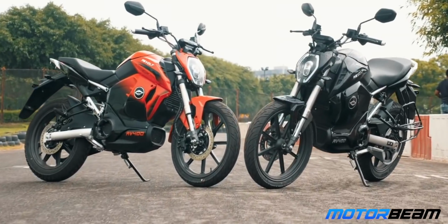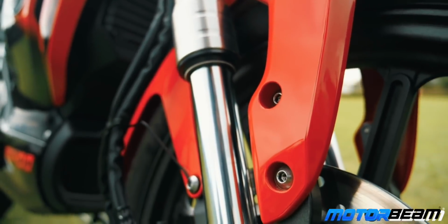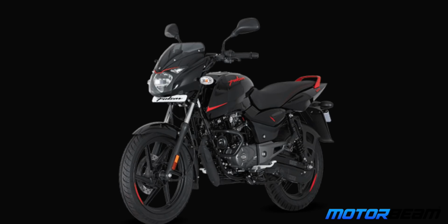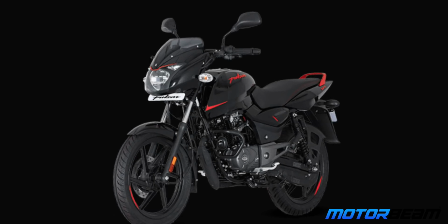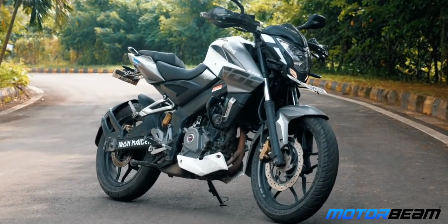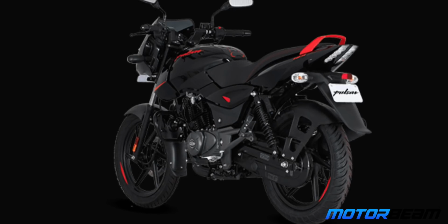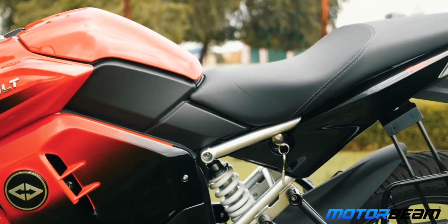The suspension setup on the RV400 can be called the most premium, as it uses USD forks at the front, but the thickness of those forks isn't very much, as it is just as thick as a telescopic suspension on the Pulsar 125. The Pulsar NS200 also uses telescopic forks, but they are way thicker to carry the weight and performance too. While the Pulsar 125 uses traditional shocks at the rear, the NS200 and the RV400 get a monoshock setup. So the overall suspension setup on the Pulsar 125 is tuned for comfort, while the others are focused on dynamics.